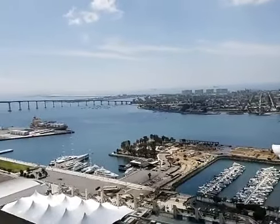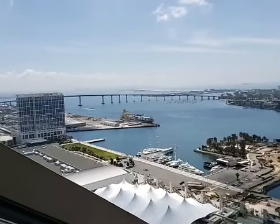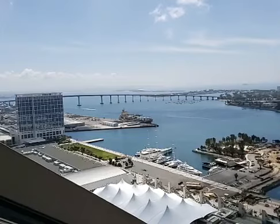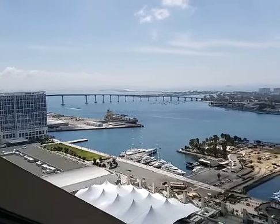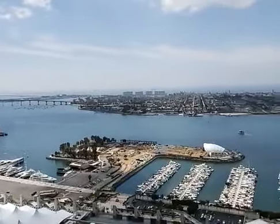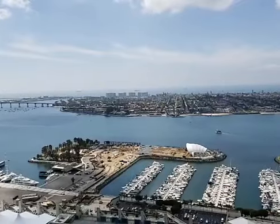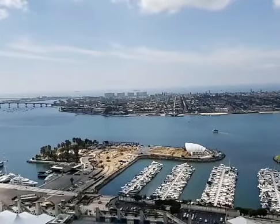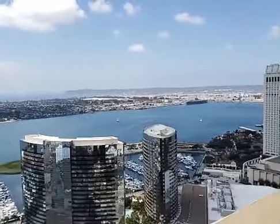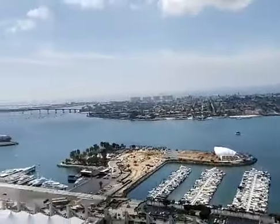I do want to point out that incredible yacht that's right by the Hilton. I don't know who it is, but I would like to self-quarantine there. Pretty incredible. And you've got redevelopment going on right at your doorstep. You've got an outdoor amphitheater that the city is doing. You've got the Marina right in front of you. You've got Seaport Village, which is going through a multi-billion-dollar redevelopment. And of course, San Diego Convention Center, where you've got the white sails directly below.